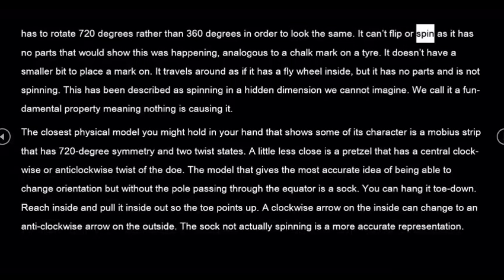It can't flip or spin, as it has no parts that would show this was happening, analogous to a chalk mark on a tire. It doesn't have a smaller bit to place a mark on. It travels around as if it has a flywheel inside, but it has no parts and is not spinning. This has been described as spinning in a hidden dimension we cannot imagine. We call it a fundamental property, meaning nothing is causing it.